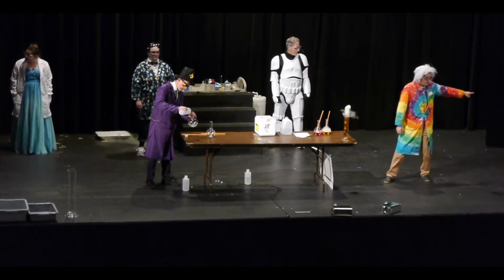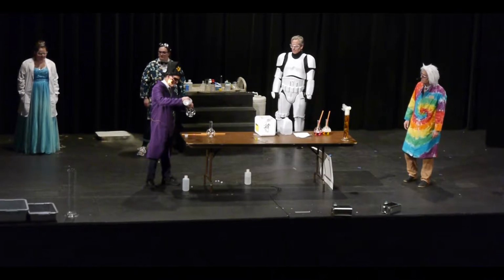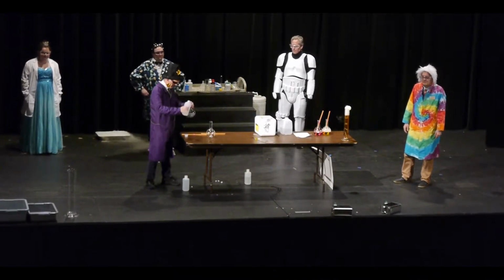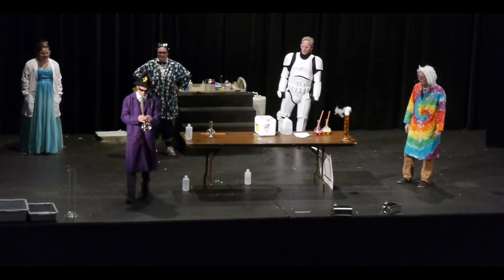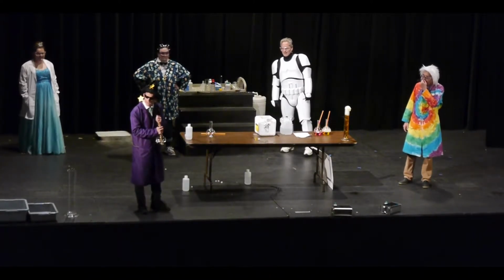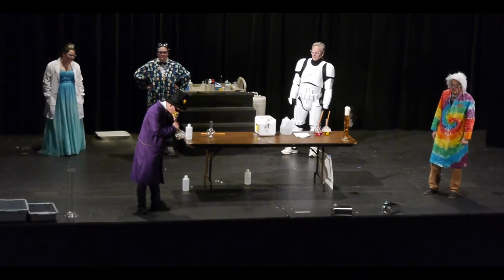Calcium ions. The milkshake. Pour a little more in there. And now I'm going to blow some carbon dioxide from my breath into this flask. And let's see what happens. It's going to be a stinky flask, but I tell you.